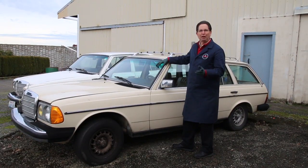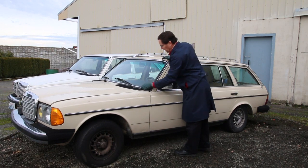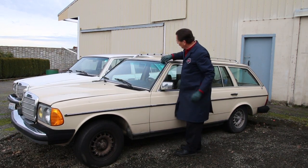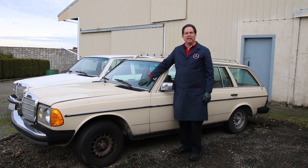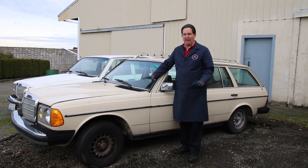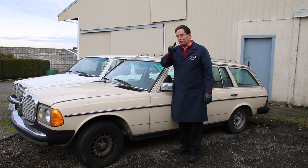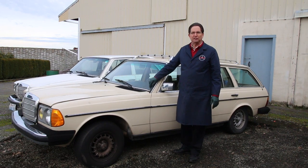Well, the glass looks great in the car. In fact, this windshield looks brand new, and I can tell the front windshield seal has been recently replaced. But there's a lot of moisture. There's a lot of wetness on the inside of the windshield, and the front carpets are soaked. So that's something we're going to have to look more closely at. I can almost guarantee you what the problem is. You'll find that out in one of the later videos in this series.